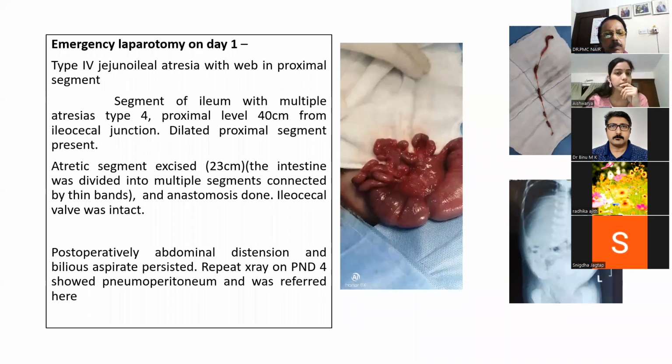Segment of ileum with multiple atresias was there. The proximal level was 40 centimeters from the ileocecal junction. The junction was preserved. And there was a dilated proximal segment. Atretic segment was excised, total 23 centimeters. The intestine was divided into multiple segments and it was all connected by thin bands. And anastomosis was done.